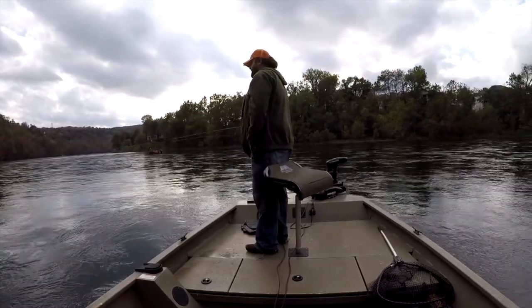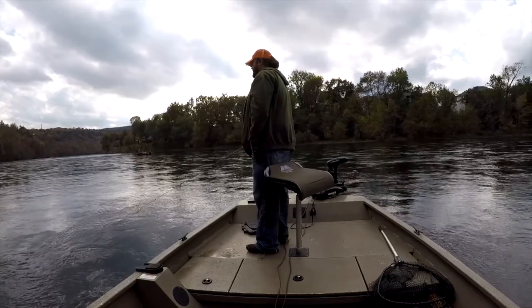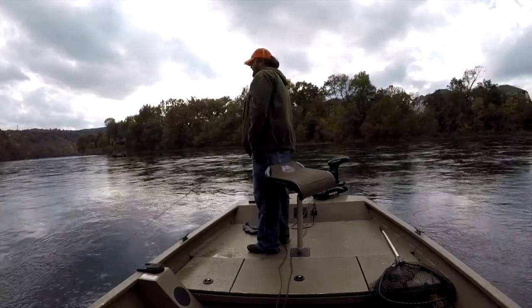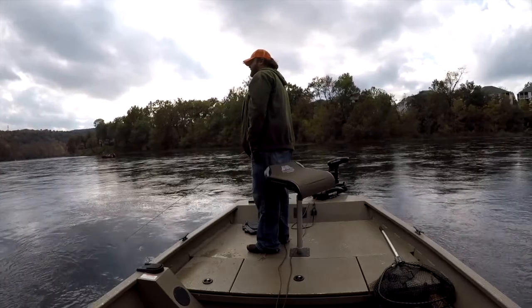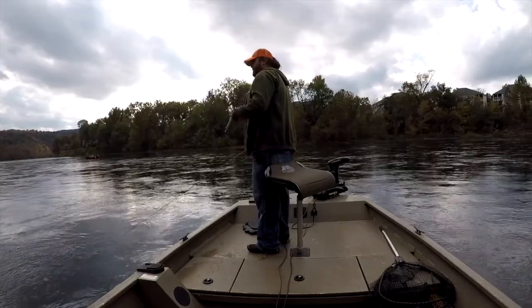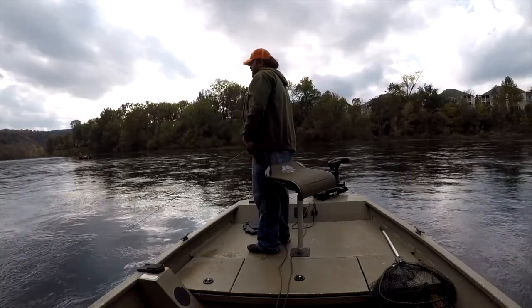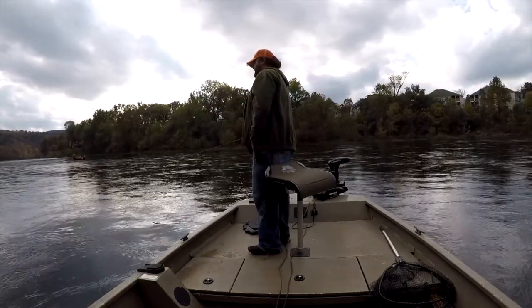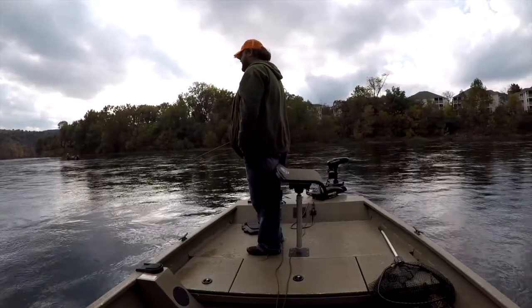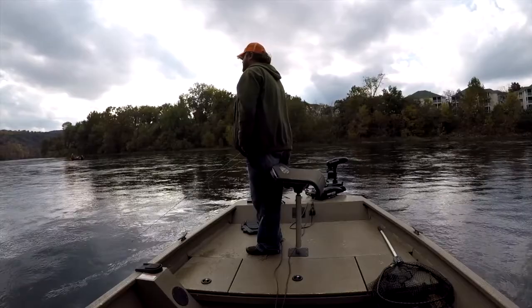Oh, that was definitely a hit. I felt him shake his head. The idea behind having that 4 or 5 foot long leader is it really allows the flies to come up just a little bit off the bottom from where the weight is. Because if you have too short of a leader and they're too close to the egg weight, they'll drag the bottom and pick up a lot of moss.